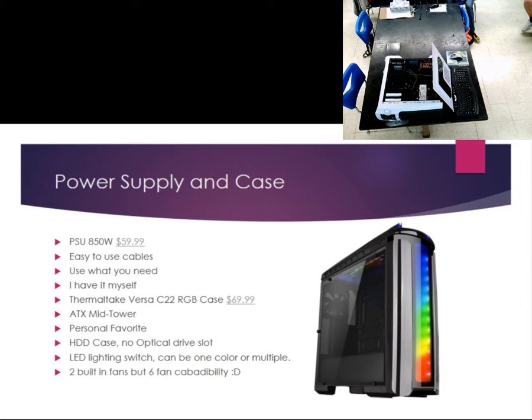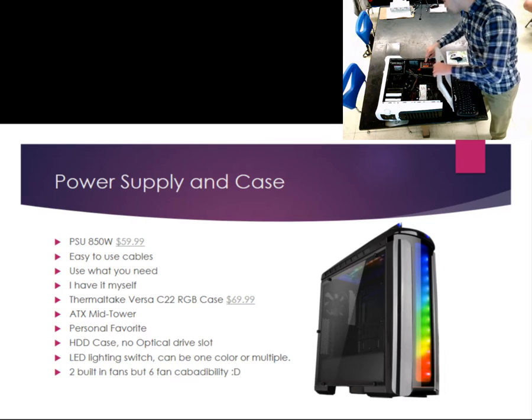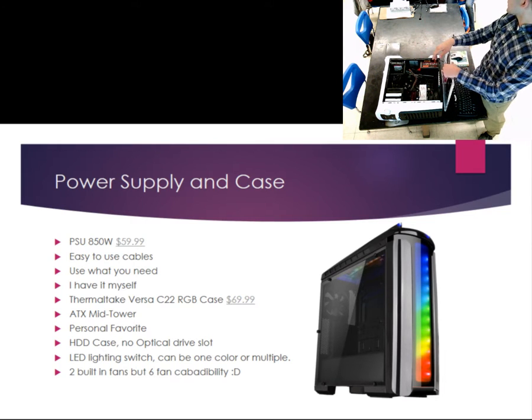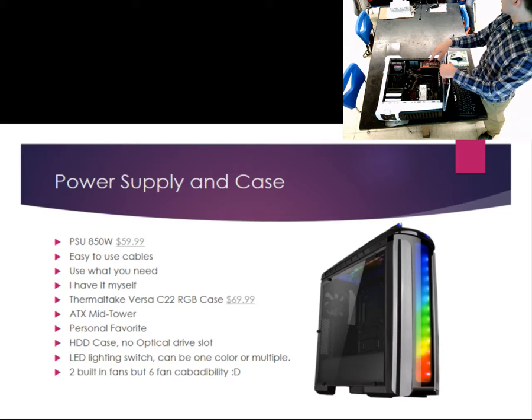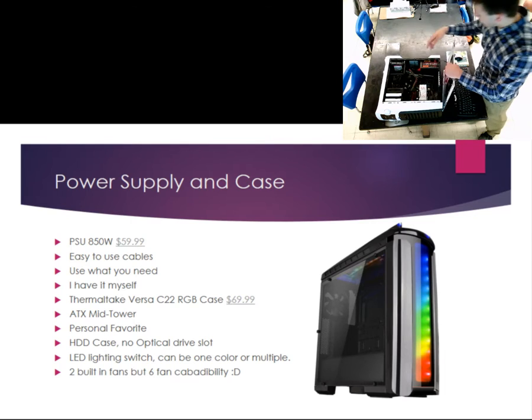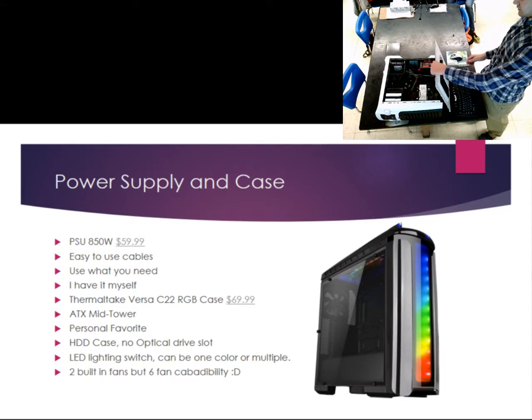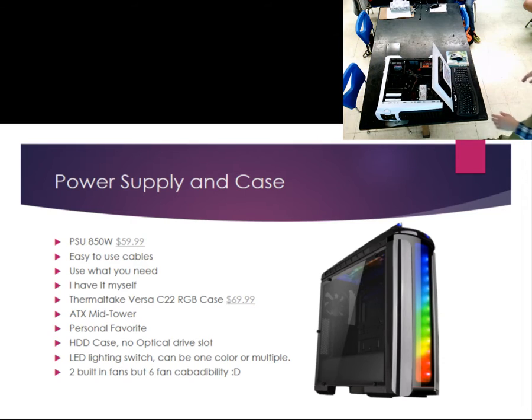My power supply is 850 watts. It's $59.99. That one is actually in my PC right now. You have cables in here that you just select how many you need. You don't have to plug all of them in or have all of them plugged into your power supply. I have 3 total in my power supply, and that powers everything I need it to do. So it's easy to use.